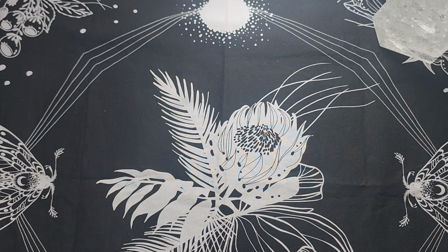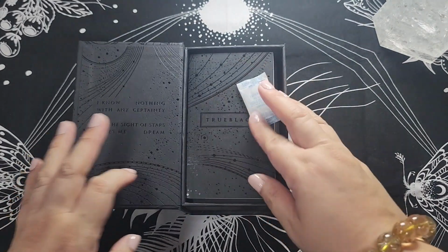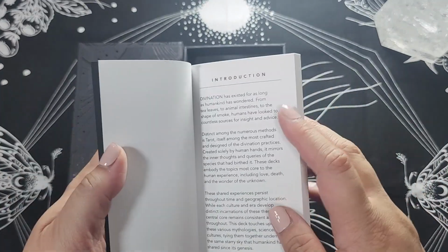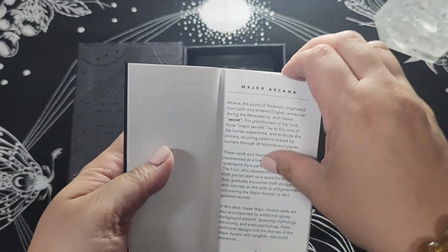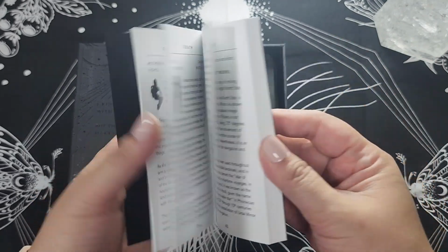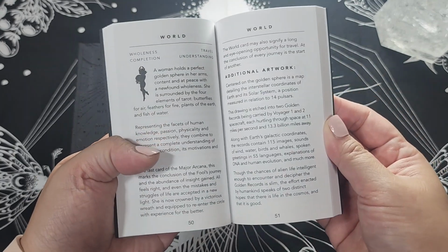Next, let's take a look at the True Black Tarot. I put this in because of humidity. But this deck, wow, the art. Anyway, let's take a look at the guidebook first. The guidebook has a lot of information. It's quite informative, so even if you're not familiar with tarot and you're interested in it, you can use this.